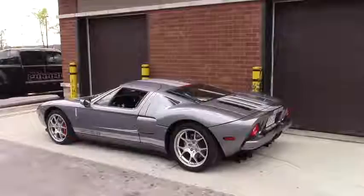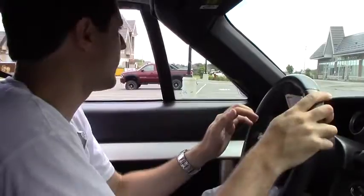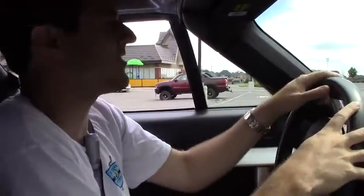Let's take it for a spin. All right, we're gonna do this. We're taking the Ford GT on the road. I'm very scared, but not that scared, don't worry.